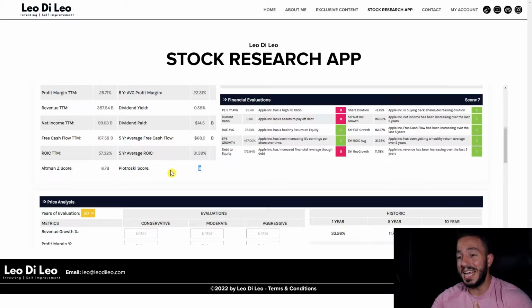Piotroski score is sitting at 8, and 9 is the highest score we could possibly achieve, and 8 is an incredibly good score. And that just means that over the last year, have they made improvement on their assets and reducing their liabilities? And Apple has been doing that. They've been doing a phenomenal job on that, as well as their Altman Z-score sitting above this 3 range.